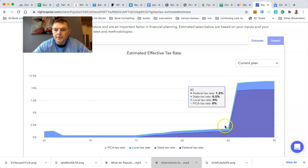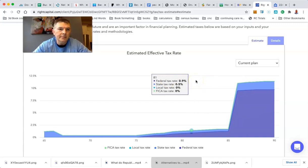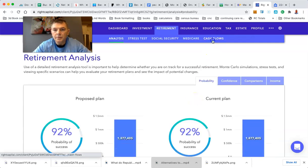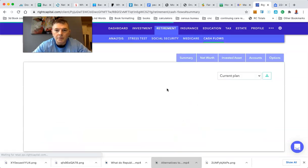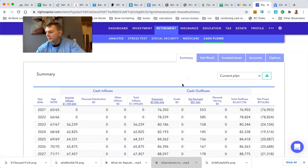Interesting. So they got the widow's tax trap right there. We have to find out what's going on there. So basically, no tax until Tim dies. I keep wanting to say Doug, but it's Tim. So let's take a look now. We're going to go to cash flows, and right here, they pay 81,000 in taxes.